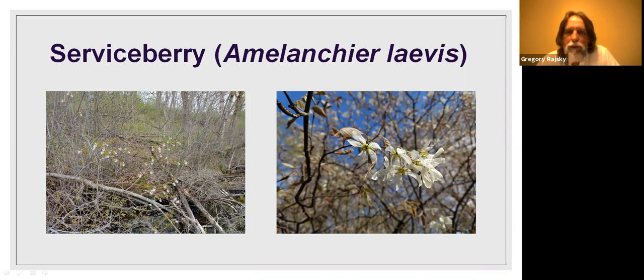I've got a couple of them in my yard, and not only are they beautiful year-round, but the small fruits that they produce, which turn purple when ripened, are quite edible. So if you ever plant serviceberries in your yard, just be prepared to enter into lengthy negotiations with the birds, because they love them too.